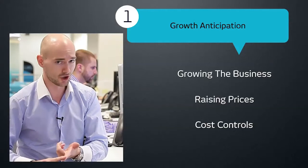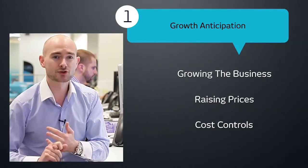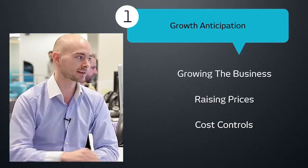Can they cut their costs? Can they charge higher prices in the future? And what opportunity do they actually have to grow their business? So that gives you a bit of a flavour of what to expect at the beginning. The next thing that we're going to have a look at is, is there a risk of potential disappointment for this firm?